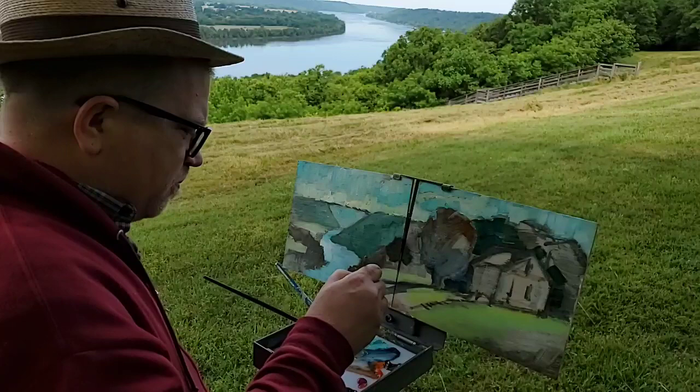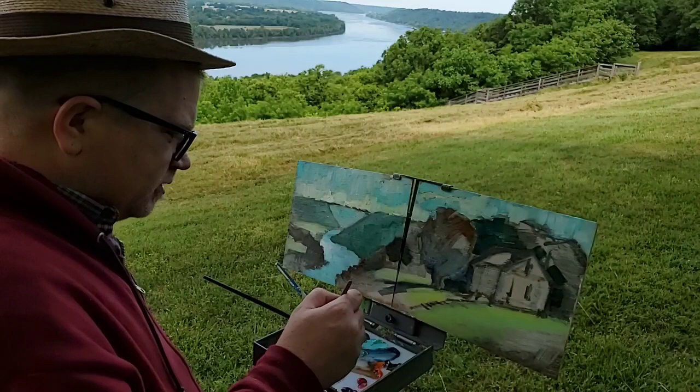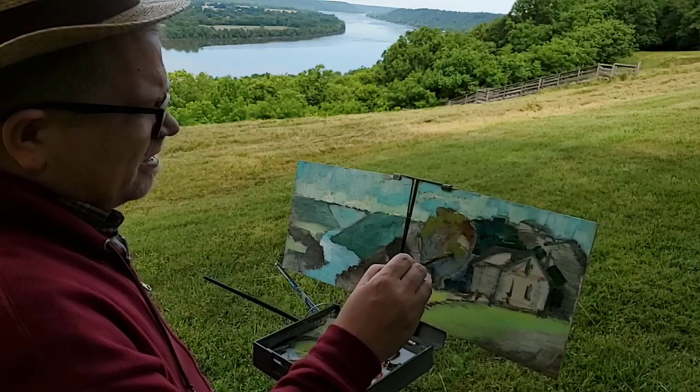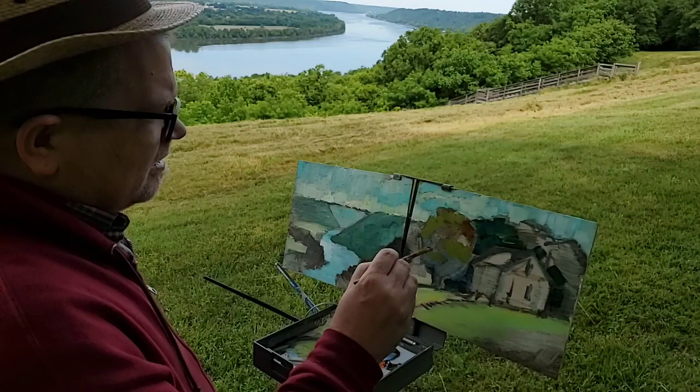Well, I don't like that. Maybe I'll add a little orange. A little orange and yellow. Yeah, I like this color. Ooh, yeah. All right. So these are the highlights where the sun's hitting the tree. And leaves point all kinds of different directions.